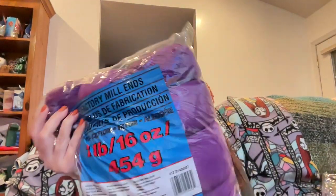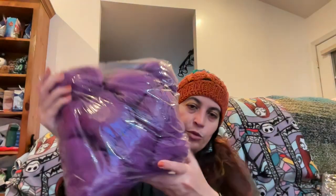Okay, now on to the rest of the goodies. So, I decided to try this out and to order the unbranded cotton from Mary Maxim. I can't remember how much it was, but it's a good substantial amount. It's 1 pound.